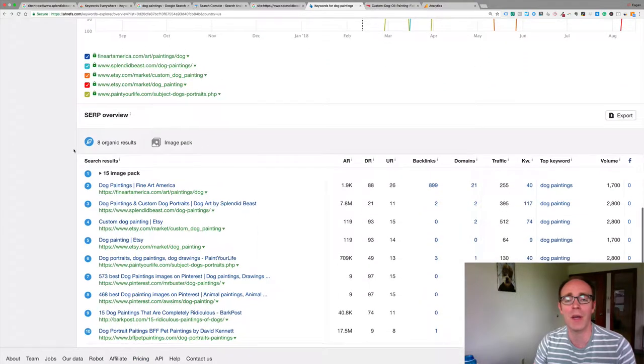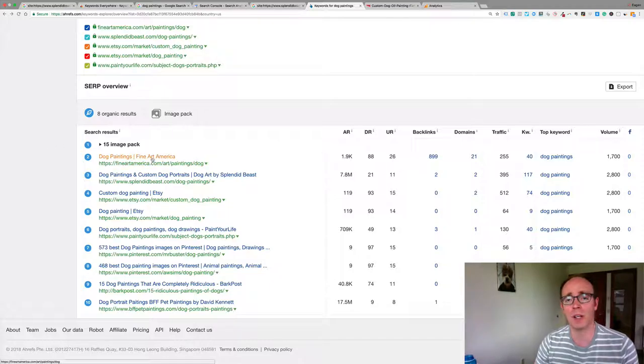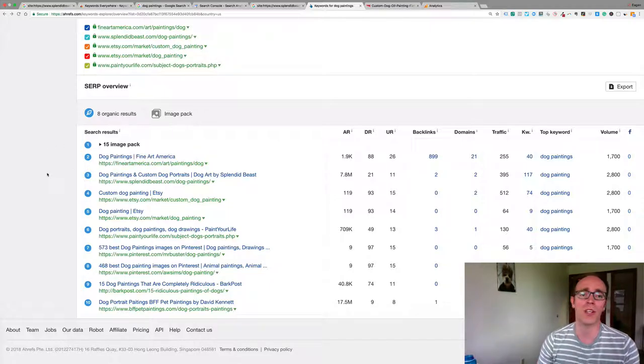But what I want to see are the competitive metrics. So supposing everyone else did what I just did and they built a page that was optimized for dog paintings, what makes the difference? Well, Google's looking at how many links do you have to your website.